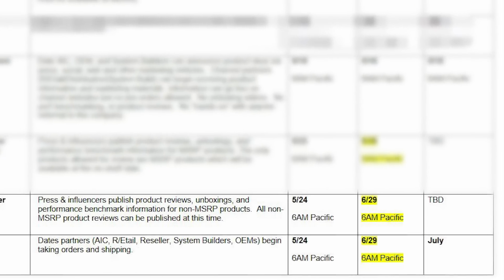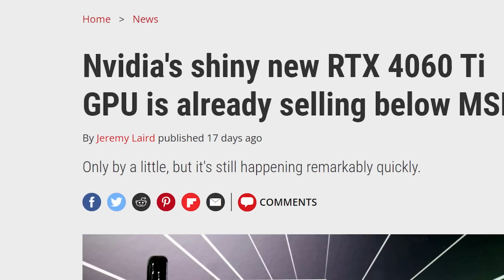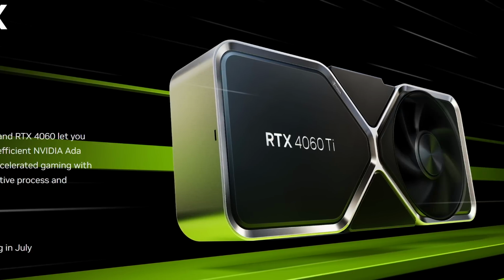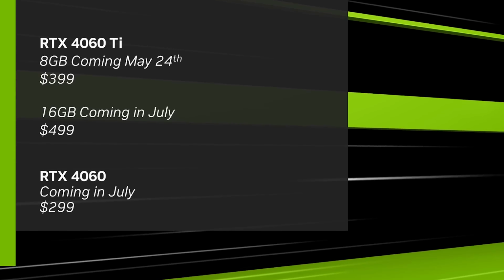This is annoying because consumers likely won't have a chance to watch the review since they're scared the card will sell out before they can pay for it. Luckily, the 4060 Ti seems to be available throughout the release, so I definitely suggest making sure you watch reviews before making your purchase. Either way, if this is right, the card is set to release a little sooner than what Nvidia said.